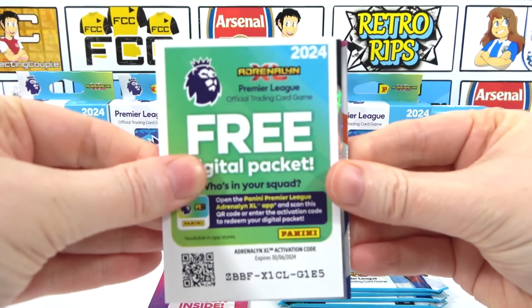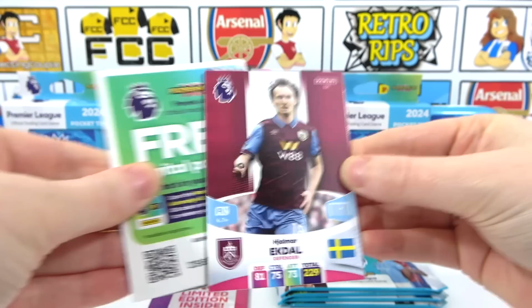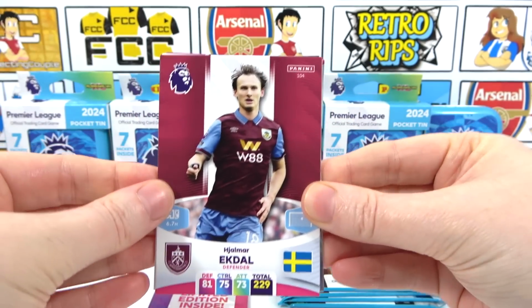Tins last season did guarantee you limited editions, but it's different this season. It's any limited edition. What was that? Was that another badge? It looked interesting, didn't it? Okay, we have Ekdal. I don't know. I guess we'll find out in a minute.